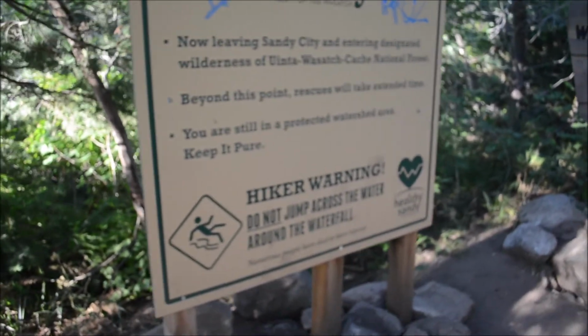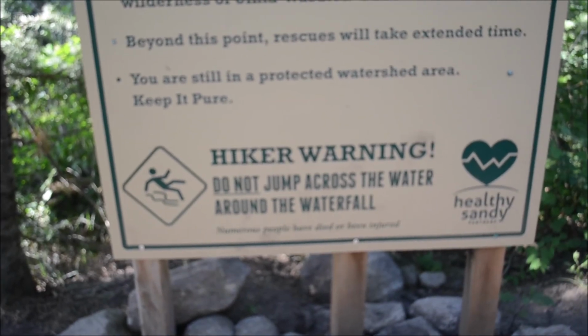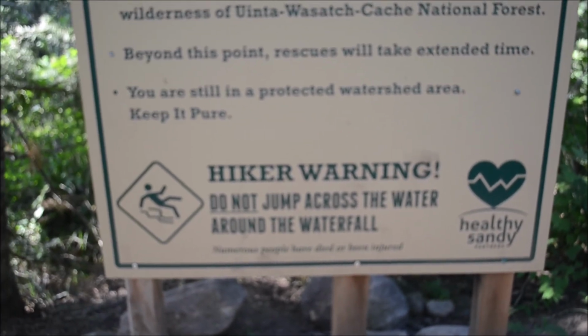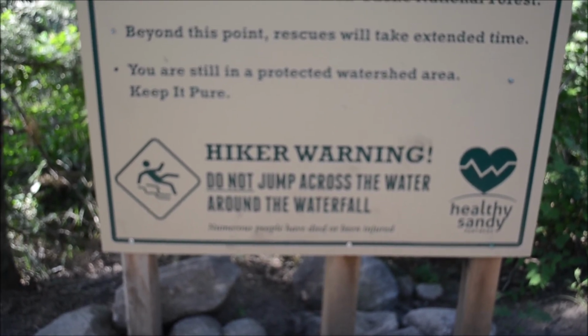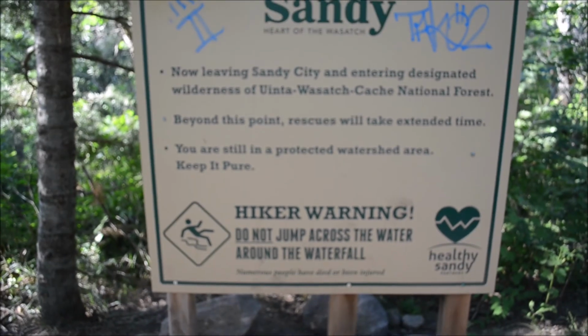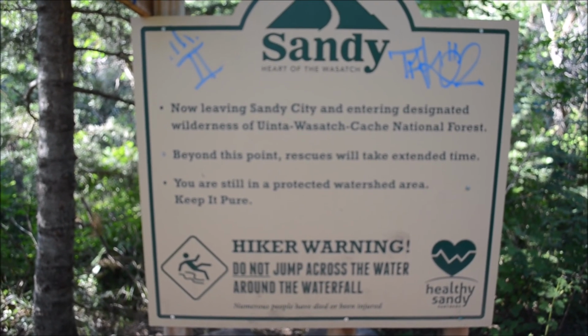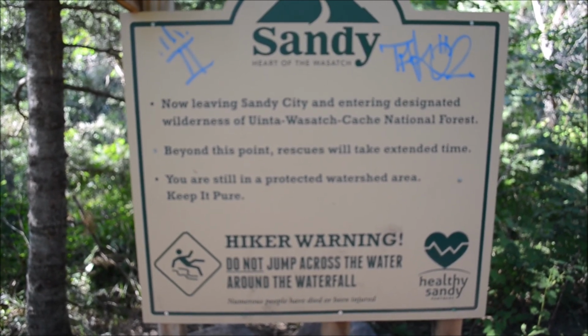And then be sure to heed the warning. It says do not jump across the water around the waterfall. It looks like you can, but you cannot, and there's several people that have actually died trying to jump across, because it is further than you think and deeper, and the water is stronger than you think, and people have been pulled over the waterfall to their death. So don't jump over the waterfall.